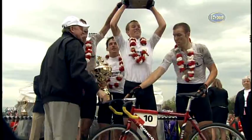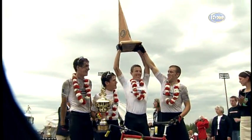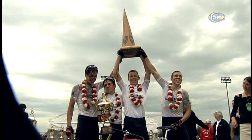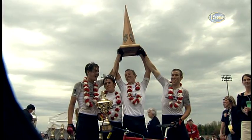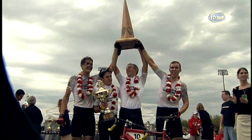It was a tremendous afternoon of racing here in Bloomington. As Fowler holds it up, you see him pick up his 2nd championship here at the Little 500. He's certainly going to have a great career. 2 wins. He's going to be a good candidate for the Hall of Fame.